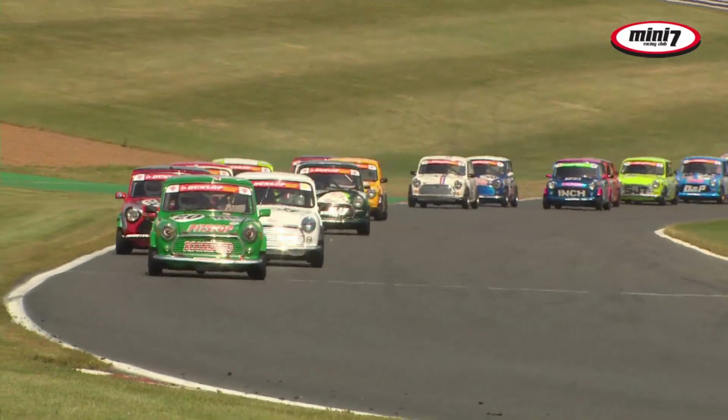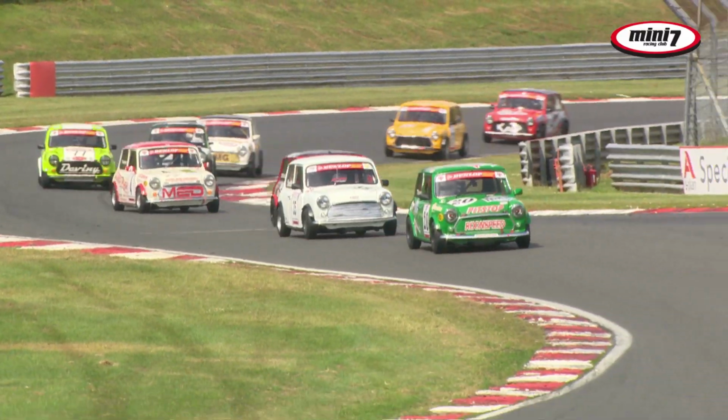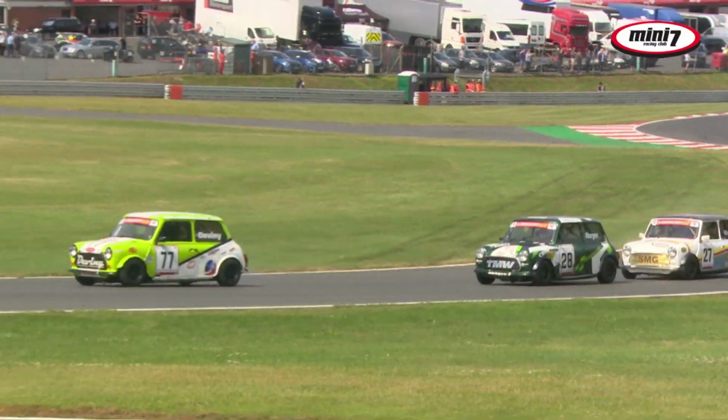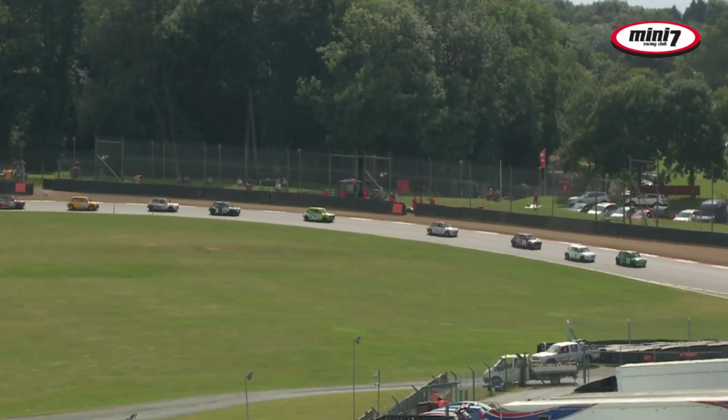Problem there for the 795 being pushed out. That's Stuart Gilby in the S-Class. That's a real shame. He's had a fantastic season so far. He's really making some progress. Shame to see him go out. Yeah, that's a little bit of a pity. But these cars make a superb spectacle.